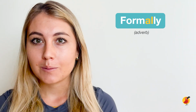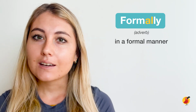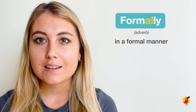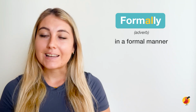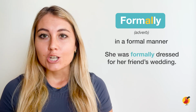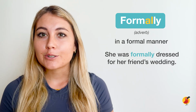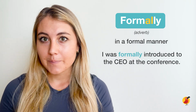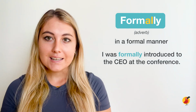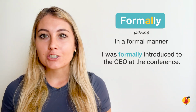Formally is an adverb meaning in a formal manner. It relates to formality. Think of it as dressing formally for a fancy event or formally introducing yourself in a professional setting. Let's see formally in action. For example, she was formally dressed for her friend's wedding. Here, formally refers to the manner of her dressing. It was formal. Another example is, I was formally introduced to the CEO at the conference. In this sentence, formally shows that the introduction followed a formal, official protocol.